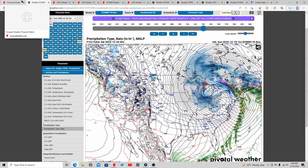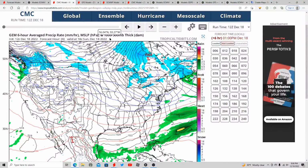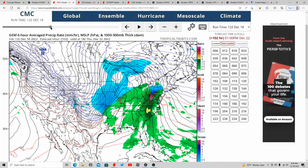So yeah, pretty decent differences here between the models. All right, let's go ahead and check out the Canadian model. Basically, pretty much the same thing over the next few days. And then if we go into 18Z on Thursday, okay, it's got a surface low.